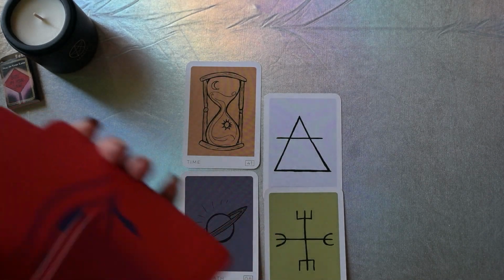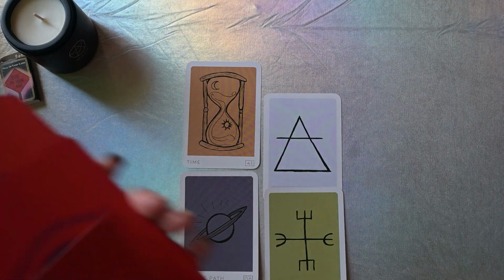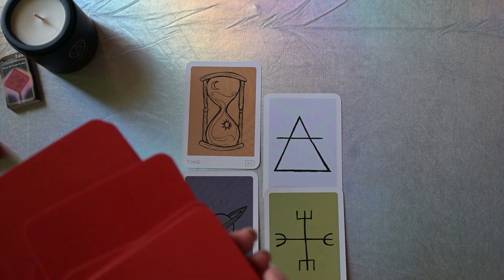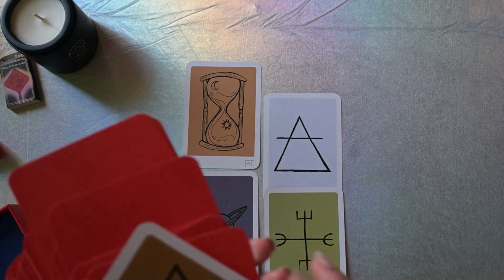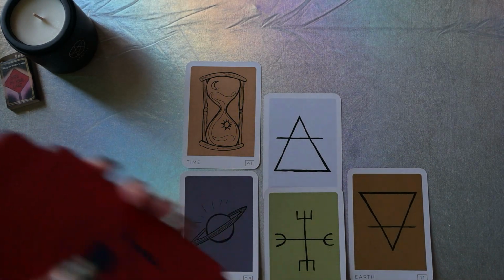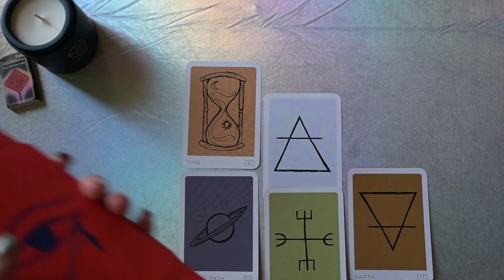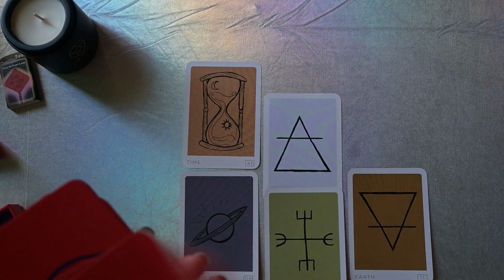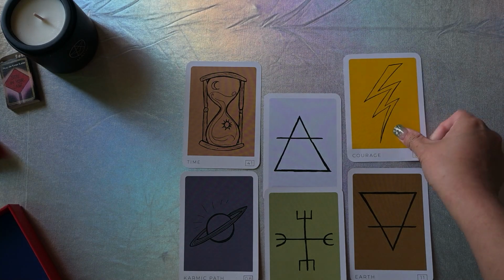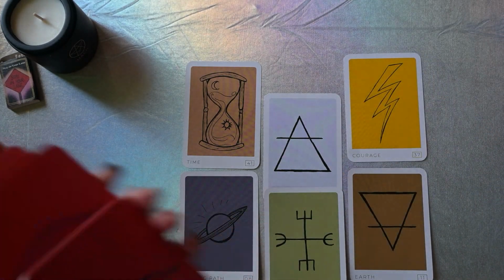In what realm will we best communicate? Earth. How will our relationship develop? Courage. And then what guidance can you offer me this moment?